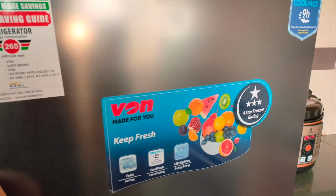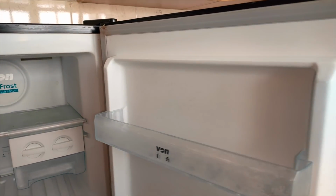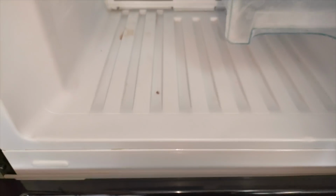But even before I show you that, let me show you how my fridge is looking right now, even before we get to the grocery haul and cleaning the fridge. So starting from the freezer compartment, this is how it looks. It's quite empty, as you can see, and it's quite dirty. I haven't cleaned it in a minute, and this is the dirtiest place of all.